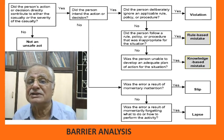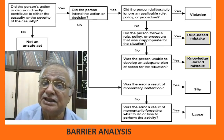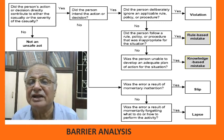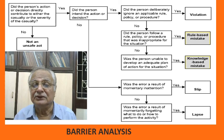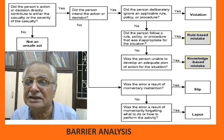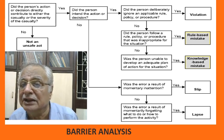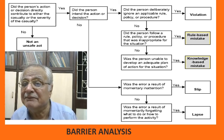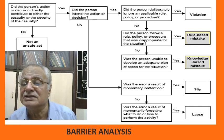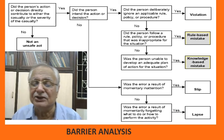Now start asking questions. Did the person's action or decision directly contribute to either the casualty or the severity of the casualty? The answer will be either yes or no. If it is no, then it is not an unsafe act. But if the answer is yes, that the person's action and decision contributed to the casualty, then the next question will be, did the person intend the action or decision? Was it intentionally taken? It could be intentional, or it may not be.